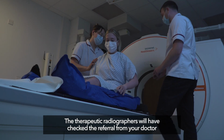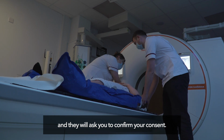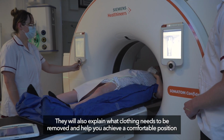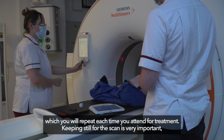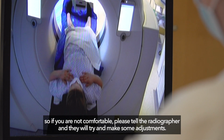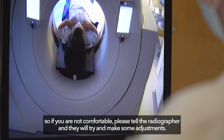The therapeutic radiographers will have checked the referral from your doctor and they will ask you to confirm your consent. They will also explain what clothing needs to be removed and help you achieve a comfortable position, which you will repeat each time you attend for treatment. Keeping still for the scan is very important, so if you are not comfortable, please tell the radiographer and they will try and make some adjustments.